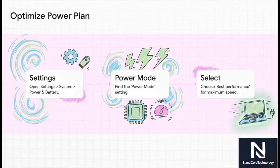And for our last quick win, let's make sure your computer isn't holding back. Open up your Settings, go to System, then find Power and Battery. Look for a setting called Power Mode and switch that thing over to Best Performance. This just gives your processor the green light to use all the power it needs to get things done quickly. It's especially useful for laptops when they're plugged in.